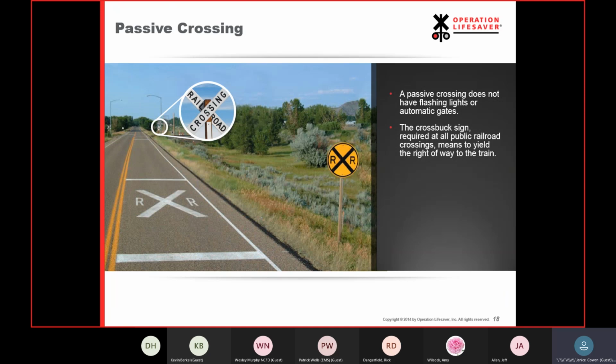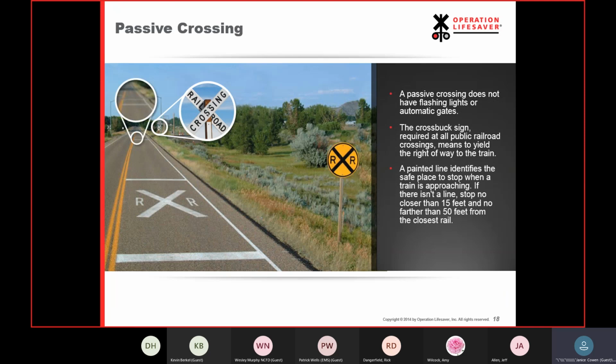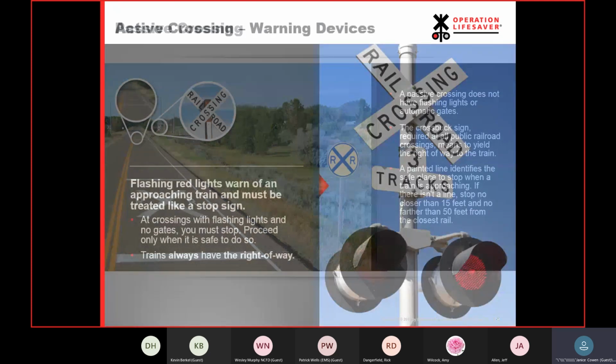That is a regulatory sign. So if you are in law enforcement and you see someone dart straight in front of a train with the train blowing its horn and it's on your side, we'd love for you to give them a little bit of education that trying to beat a train is an unsafe maneuver. And of course, you have the stop line painted at the crossing. By law, you have to stop no closer than 15 and no further than 50 feet from the crossing itself.